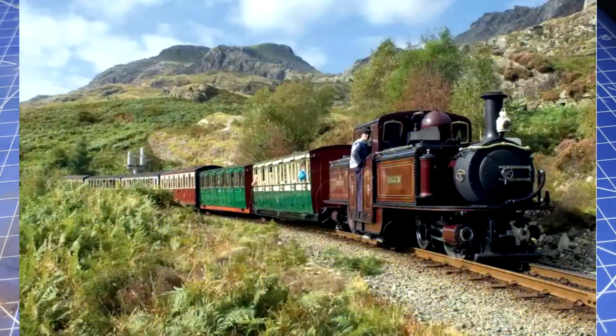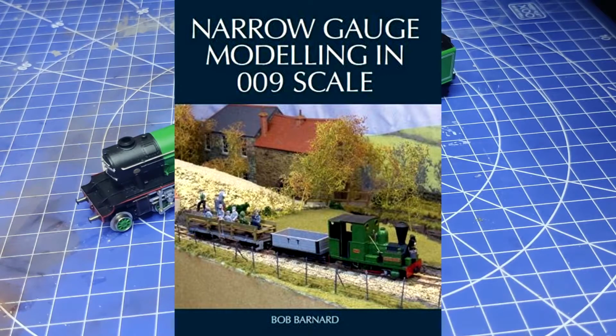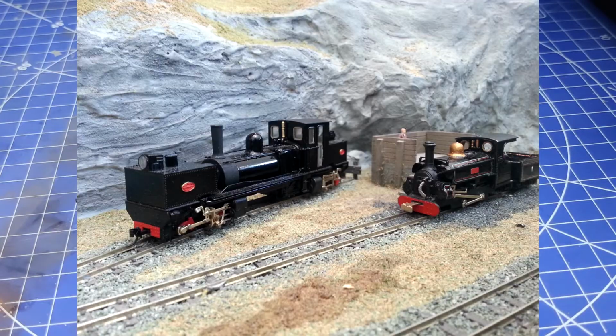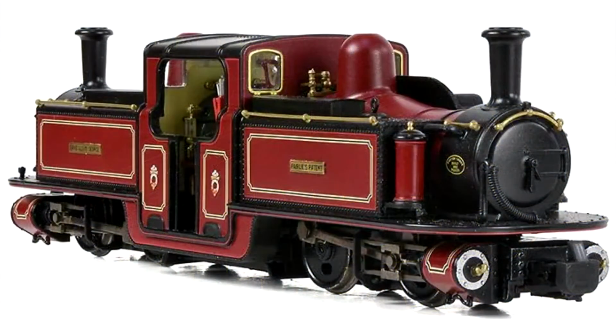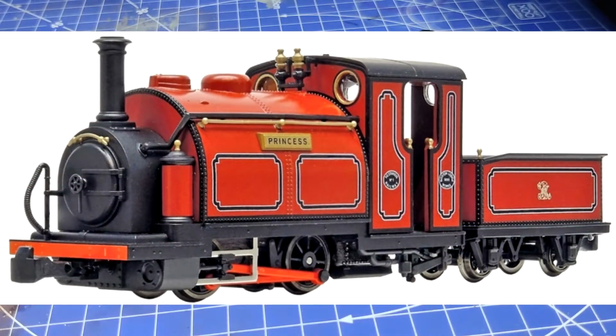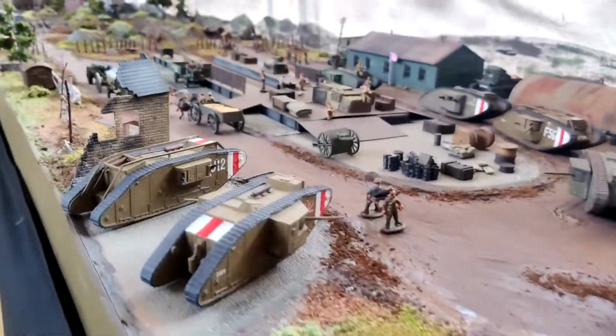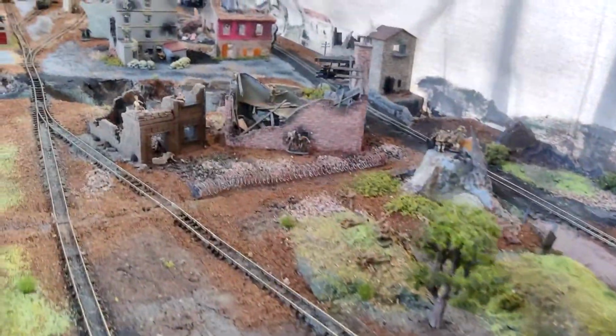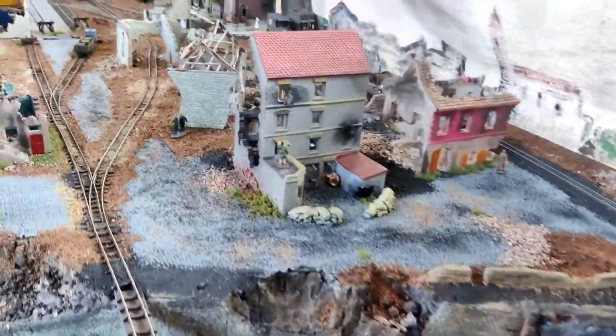Across from this layout was something of a larger scale but smaller gauge. 009. A bit of a hipster gauge that models 2-foot gauge track at 00 scale. It's been gaining popularity recently with Bachmann's release of its Double Fairlie and Peco bringing out the George England 040s. Neither of which were to be found here though, as it was deep in the trenches of World War I, depicting a hastily laid depot moving arms and supplies from a 00 gauge station at one end and a tank depot at Trench at the other.